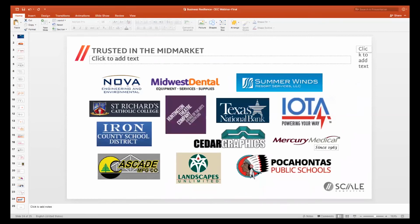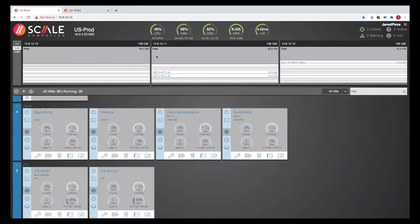So with that, I want to jump into what I think is probably the most entertaining part. I'll probably go a little bit faster than I normally do on these demos just to make sure that we reserve enough time at the end, but let's get started. So this is the Scale user interface.